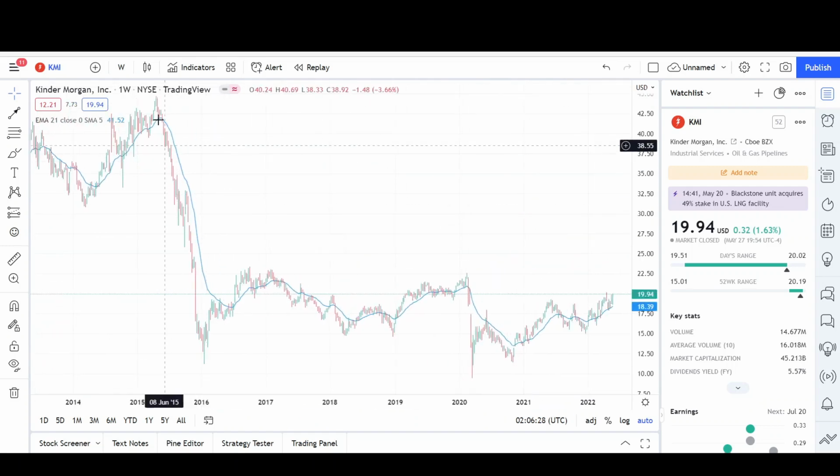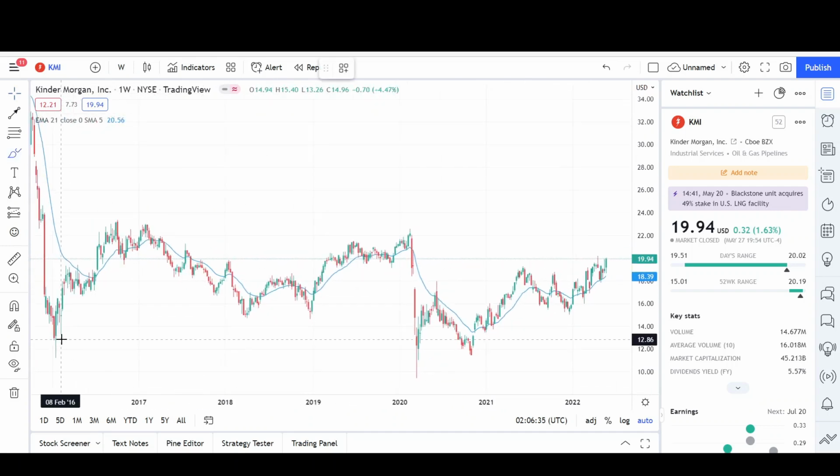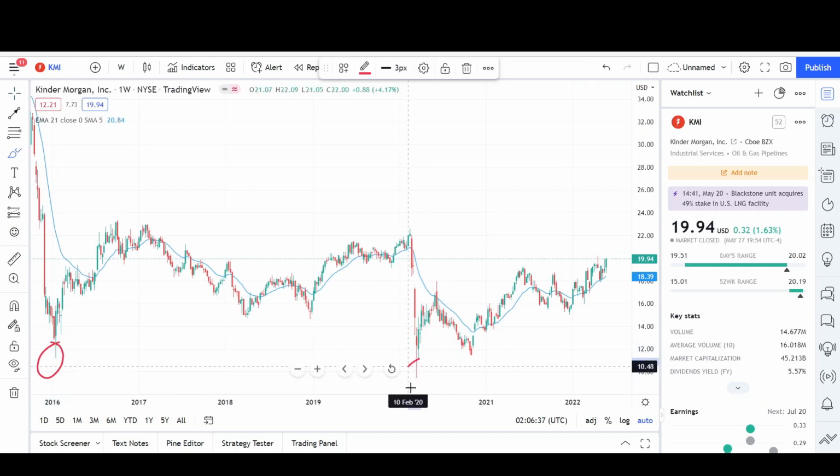Here's a weekly chart. We see a massive sell-off since 2015, all the way bottomed in 2016. We came back to that bottom in 2016 right here, and we stopped out the buyers before continuing higher. That's what the market likes to do, double test some levels or even stop people out to take their positions.